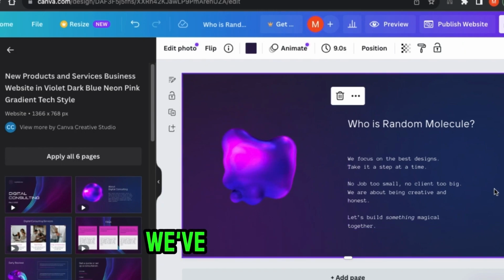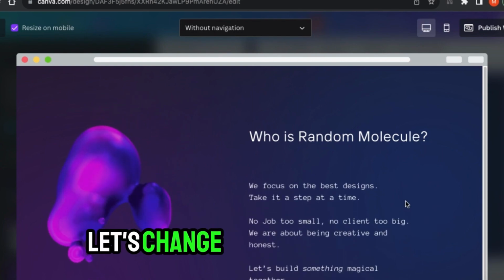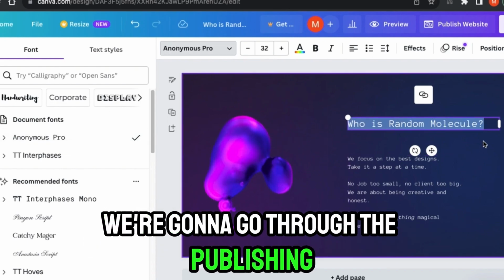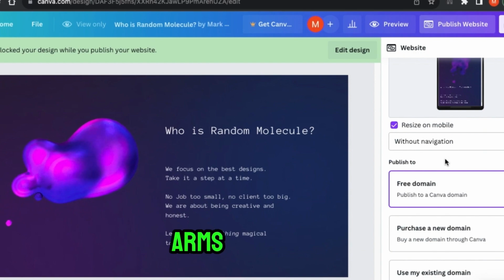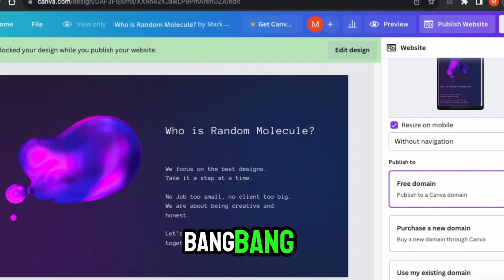So here we go. We've now finished creating a Random Molecule website from the ground up. Let's change a couple of things. I'm not happy with that font. Let's link it to make it the same font. We're going to go through to publishing. I'm going to use the free component because I'm cheap. My pockets are deep in my hands. My arms are short. And click, click, bang, bang.